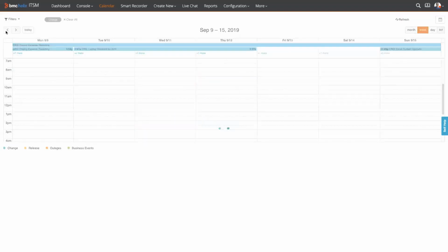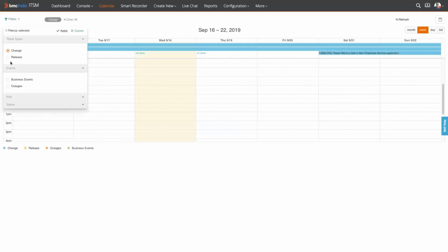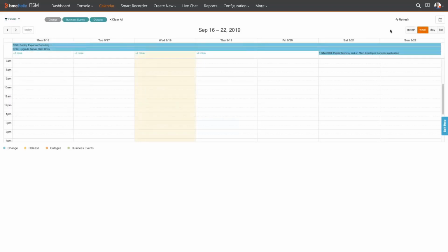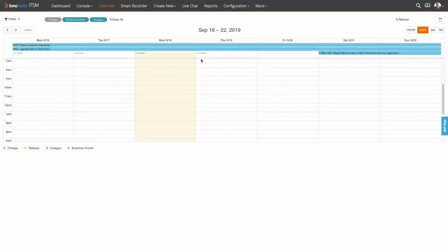And then let's move back to the week view, and then you can, of course, navigate back and forth with these arrows, right? I already played a little bit around with the filter option here. So the filters basically influence what you can see on the screen. It's a very simple way. As stated, we support changes and releases as well as business events and outages. So again, those are all visible. And then you can also filter out specific changes here, for example, based on risk level or status, right? So those are options to very rapidly filter and influence what you see on a specific day or week, depending on what you've selected here.